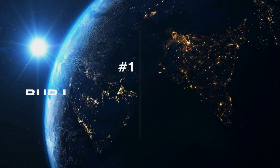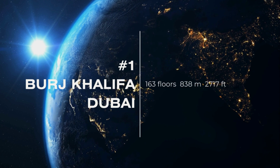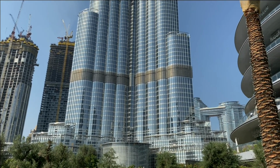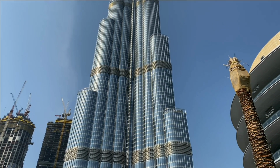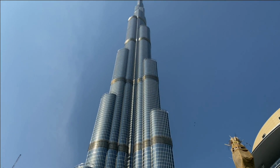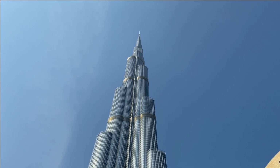Starting with the absolute tallest building in the world. At number 1, the Burj Khalifa. Completed in 2010. Not an old building, but mature for this list. Not only is the Burj the tallest building in the world, it's so tall it dwarfs all the others we're featuring, at 838 meters or 2,717 feet. That's more than half a mile straight up.